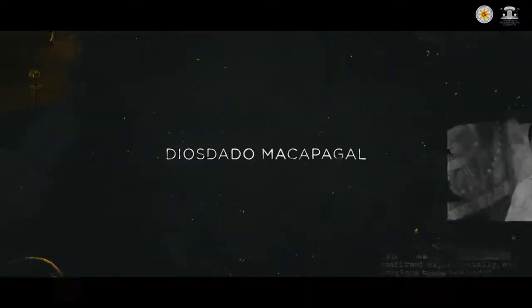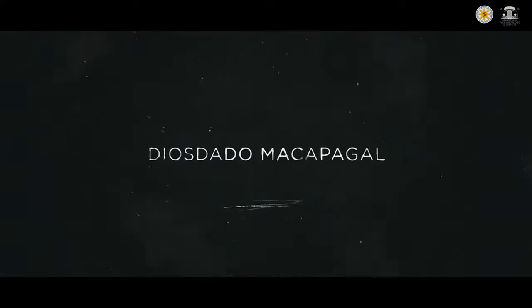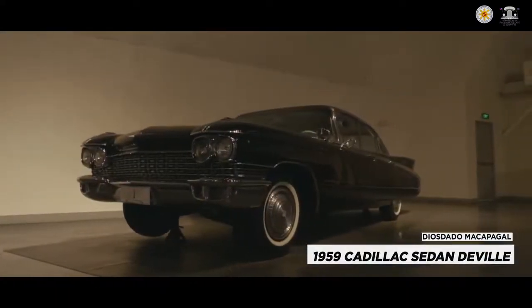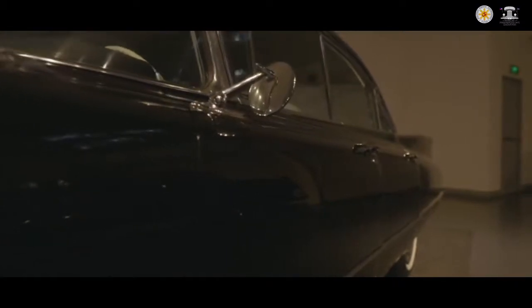Diosdado Macapagal, 1959 Cadillac Sedan de Ville. Diosdado Macapagal continued the tradition of Cadillacs with his car of choice, the 1959 Cadillac Sedan de Ville. The first generation Cadillac Sedan de Ville was only made from 1959 to 1960, and the 1959 model, as seen here, came with unique styling details that can only be seen for that year.